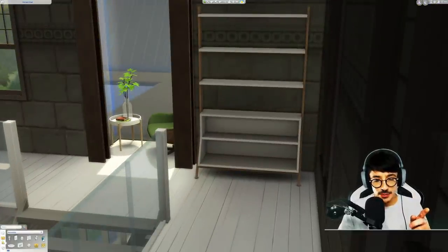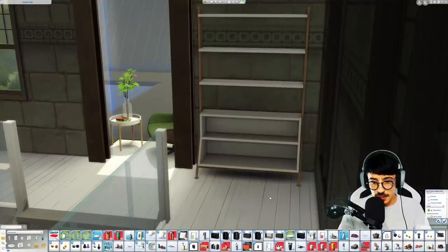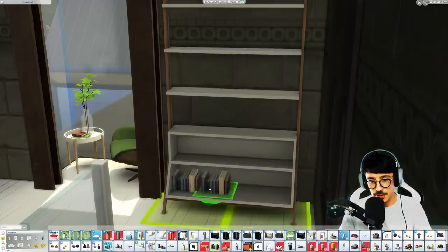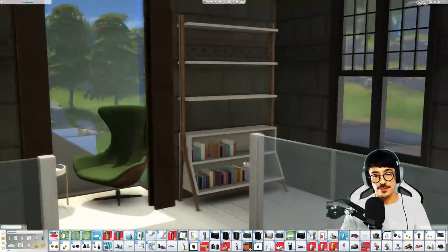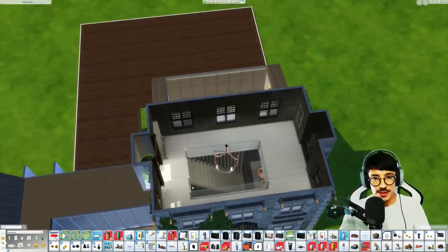Now, I've yet to download some CC like book piles and stuff. I know there are some out there. So I will go and do that very soon, so I'm able to put more of these on these shelves and stuff. But for the meantime, I'll just put these up, because there are some better looking ones out there. So I will find them and I will get them for next time, chat. I call you chat in every episode. You'll have to excuse me. But how cute. Love that. Love that little area there. We'll concentrate on this next time.